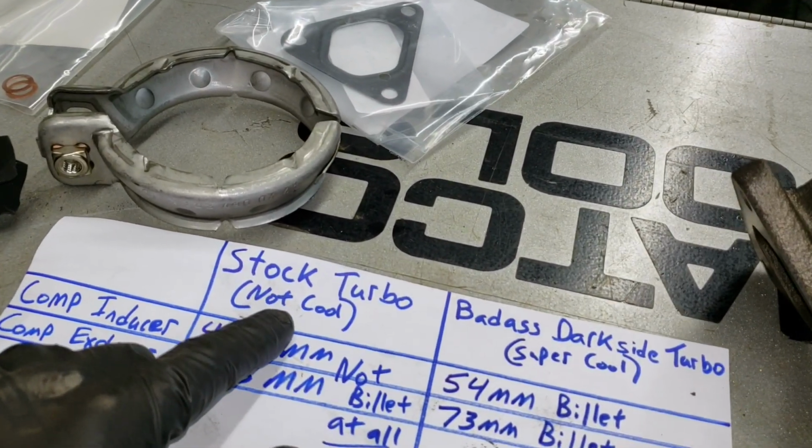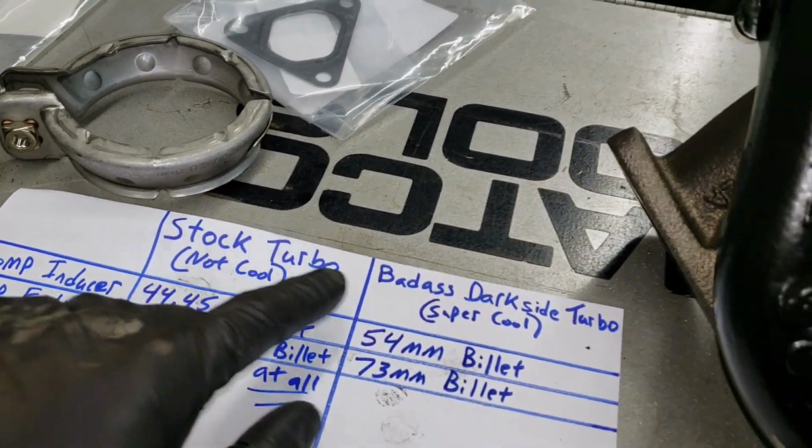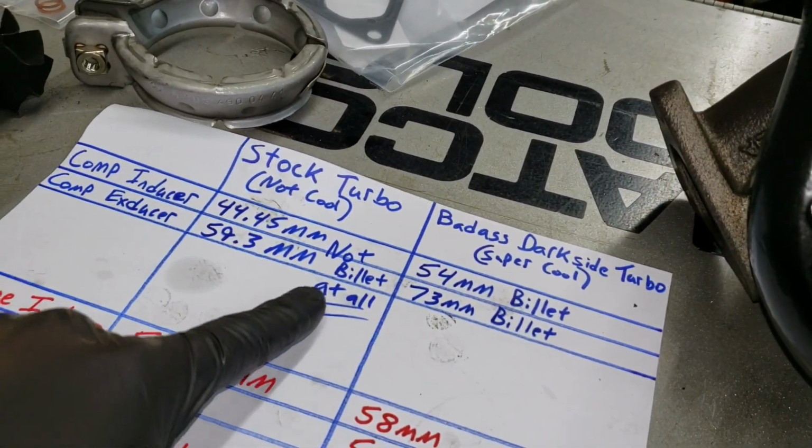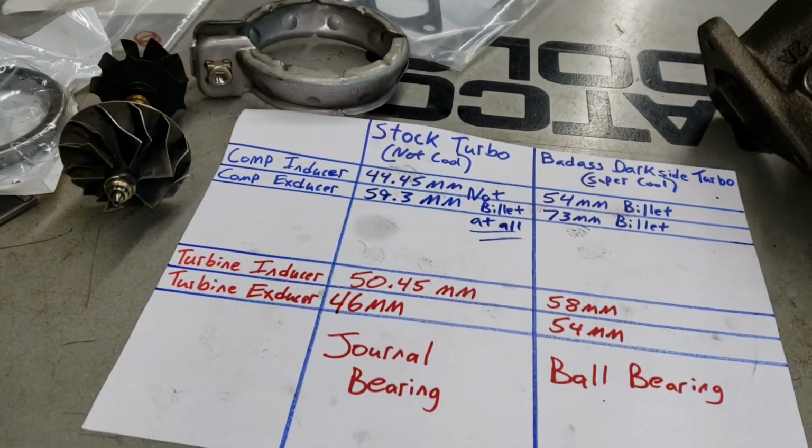So as you can see already, the stock turbo is definitely not cool, and the badass Darkside turbo is super cool. I mean, not billet at all, dude. I mean, who does that?